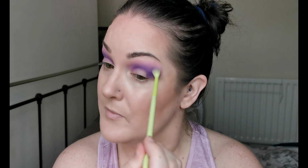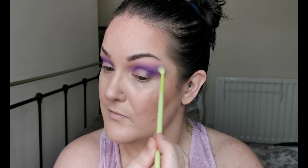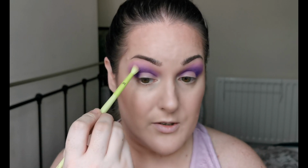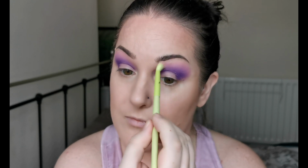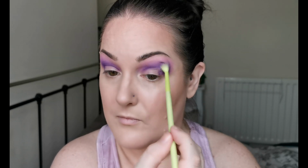just to make sure those edges are blended there. And quickly back in with that pastel pink, just to go over the edges there. I'm liking that pink. And back in with Bashment, just to assist that blend there. Ooh, so far I am really loving the look of that.